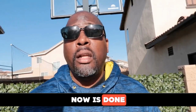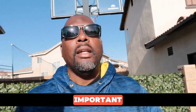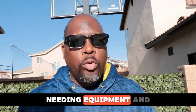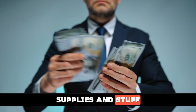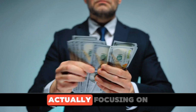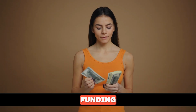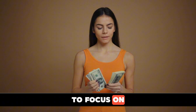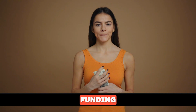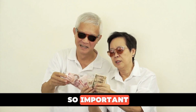Now, is Dun & Bradstreet important? Of course they're important, but it depends on what segment of the business you're focusing on. Now, if you're needing equipment and supplies and stuff, that's where Dun & Bradstreet comes in. But if you're actually focusing on funding, you really need to focus on your business bank rating to be able to get the maximum amount of funding. So that's the reason the weekly and daily deposits are so important.